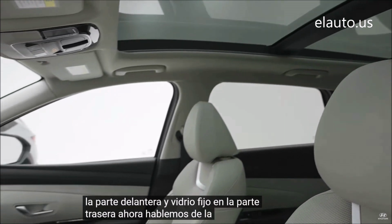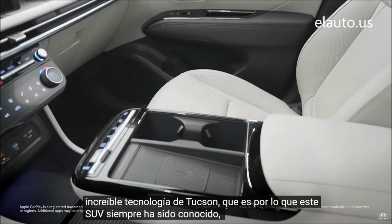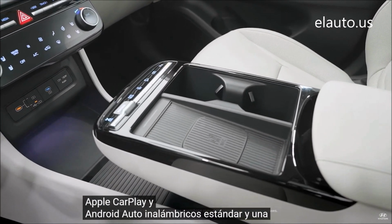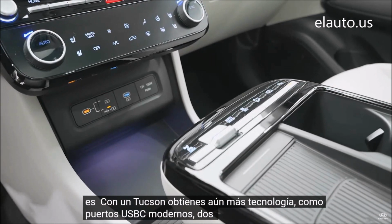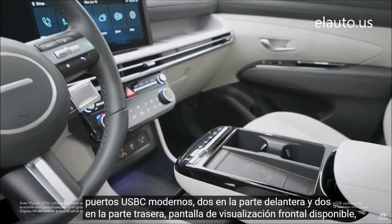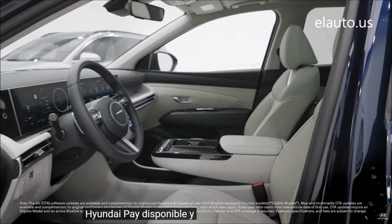Now, let's talk about Tucson's incredible technology, which is what this SUV has always been known for. You get standard wireless Apple CarPlay and Android Auto, and a standard wireless device quick charging pad. And since this is a Tucson, you get even more tech, like modern USB-C ports, 2 in the front, 2 in the rear, available head-up display, available Hyundai Pay, and standard over-the-air software updates.